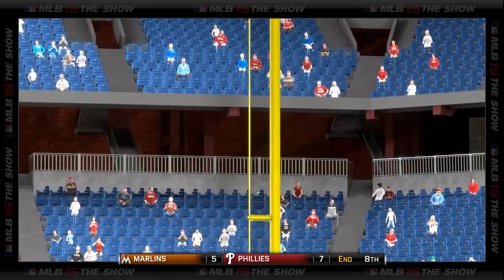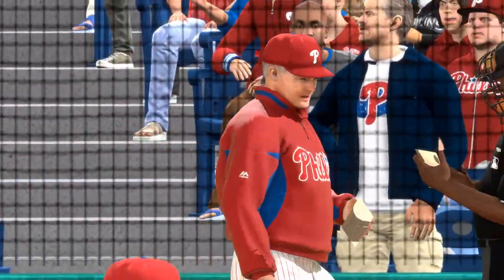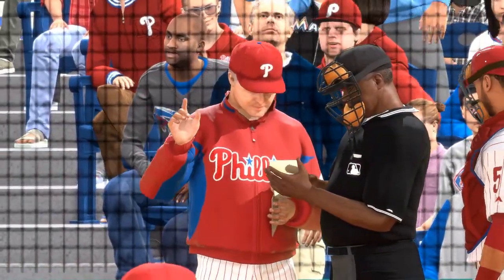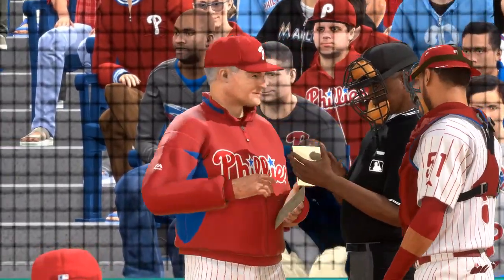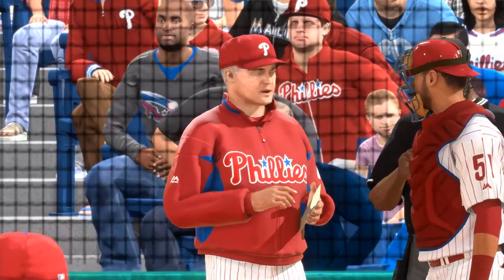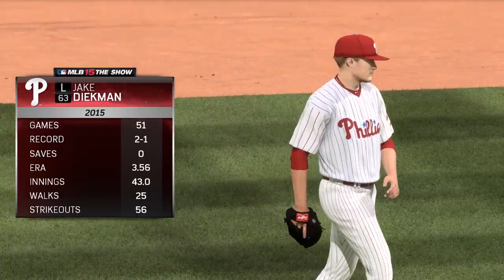Last chance coming up here for the Marlins. It's now 7-5. Now the skipper's on his way out toward the home plate area, and I believe that means we're going to have a double switch here. Jake Diekman will come on now, hoping to wrap this one up here in the top of the ninth.